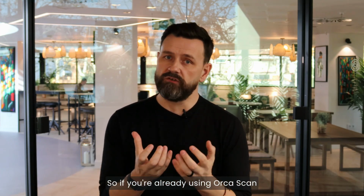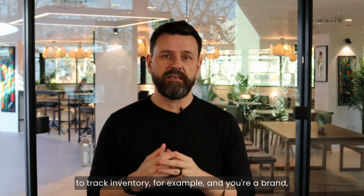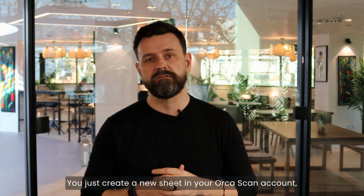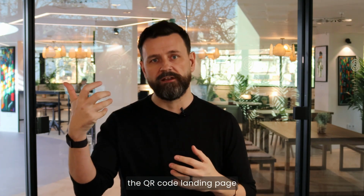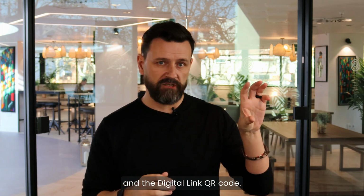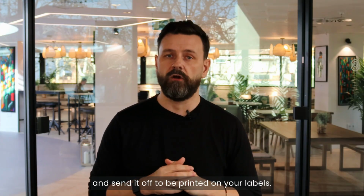So if you're already using Orca Scan to track inventory, for example, and you're a brand, it's very simple to get started with Digital Link. You just create a new sheet in your Orca Scan account, add a GTIN, add a link to your product detail page on your website, and then Orca will automatically generate the QR code landing page that's got the look and feel to match your branding, and the Digital Link QR code. So you just hit download with that and send it off to be printed on your labels.